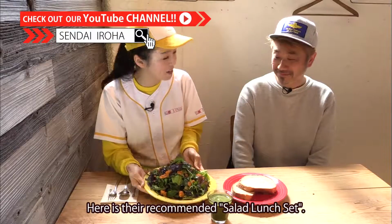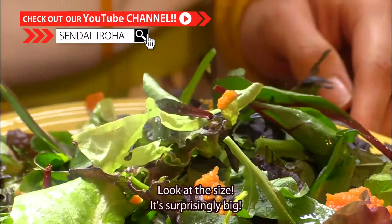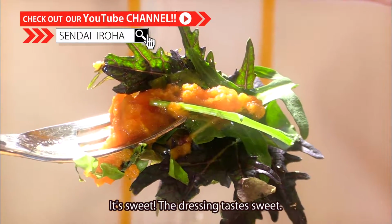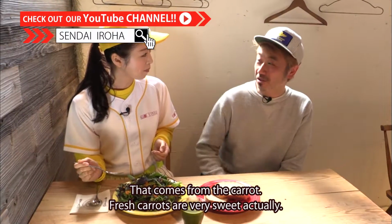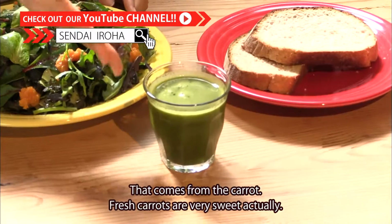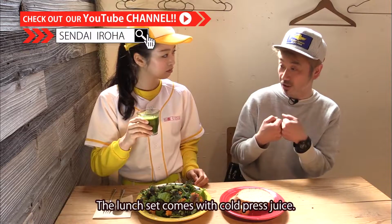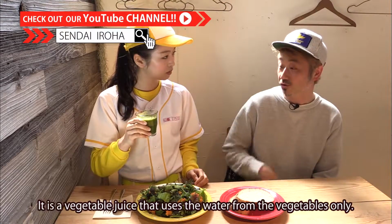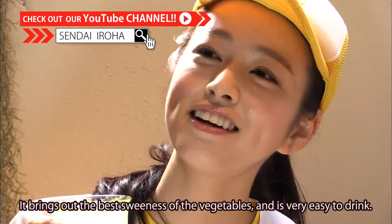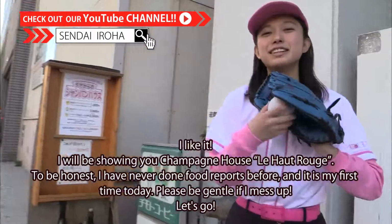Here's their recommended salad lunch set. Whoa, look at the size. It's surprisingly big. It's sweet. The dressing tastes sweet. That comes from carrot. Fresh carrots are actually very sweet. The lunch set comes with cold pressed juice. It's a vegetable juice that uses the water from the vegetables only. It brings out the best sweetness of vegetables and is very easy to drink. Do you like it? I like it.